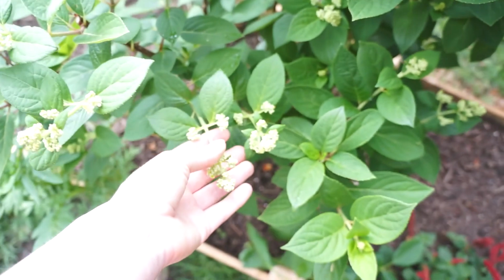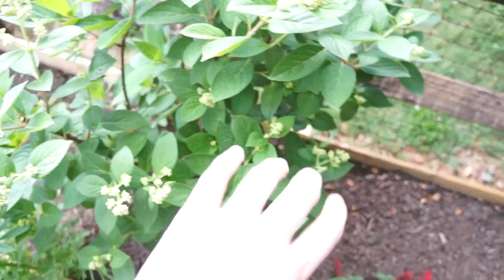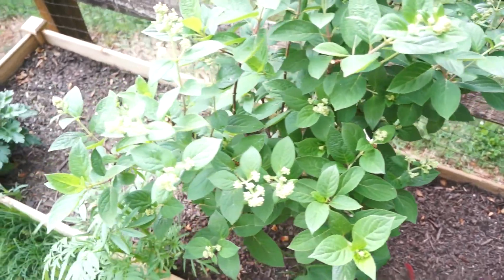And that's kind of the beautiful thing about this hydrangea, is that different parts bloom at different times, which is why some of them will be white, some of them will be dark pink, some of them will be light pink, and it's just this mixture of beauty with the different tones.